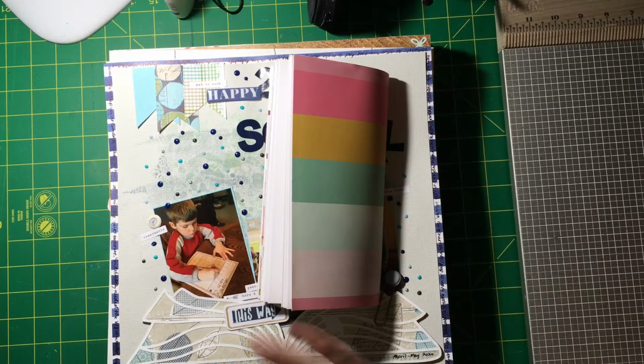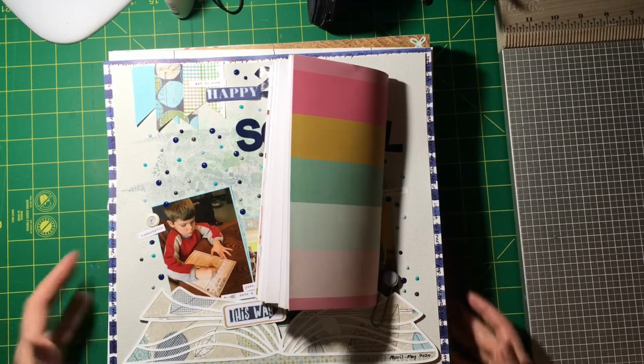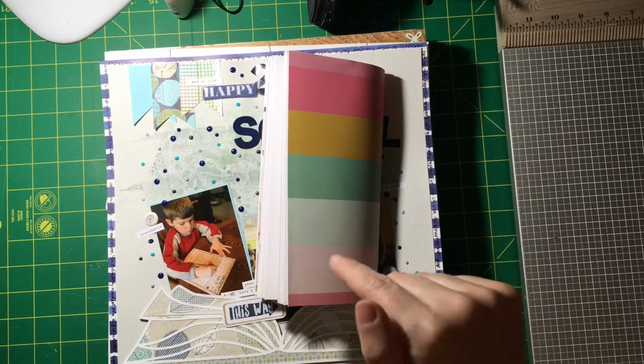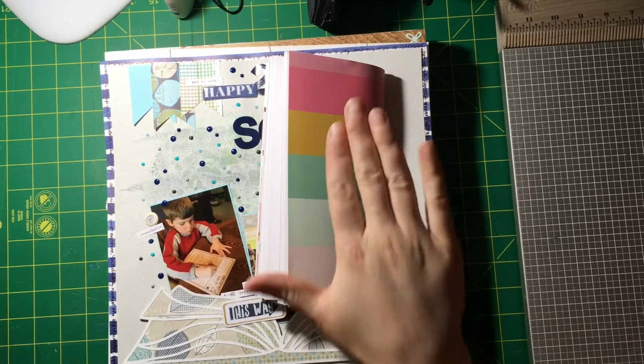So I'm going to save most of the pocket pages. I think some of them are in here. They might not even be for that 2013 album. That might be why. But I'm going to save most of the pocket pages for when I just show you the 2013 album, if you guys are interested in that.